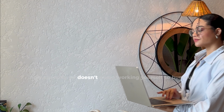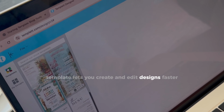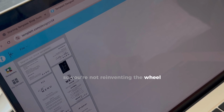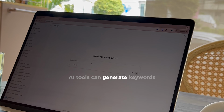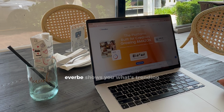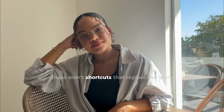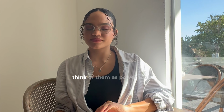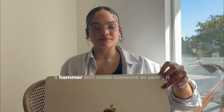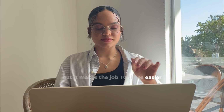Now, showing up doesn't mean working yourself to burnout. You can make it easier with the right tools. Template lets you create and edit designs faster so you're not reinventing the wheel. AI tools can generate keywords, titles, and descriptions that help your listings get found. Everbee shows you what's trending so you're not creating in the dark. These aren't shortcuts that replace the work. Think of them as power tools. A hammer still needs someone to swing it, but it makes the job 10 times easier.